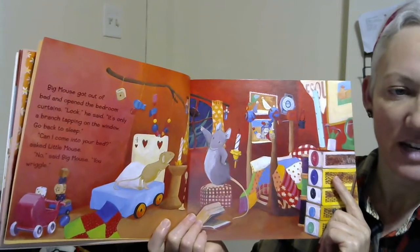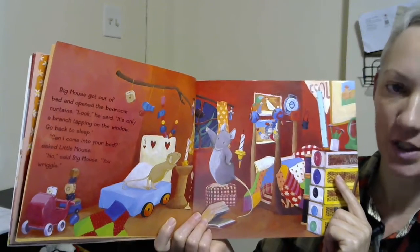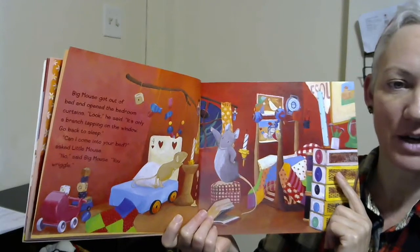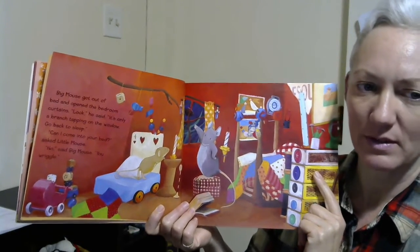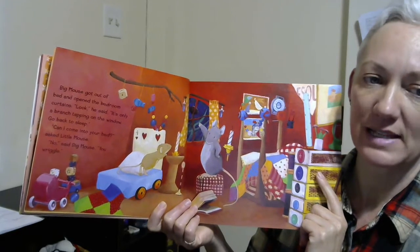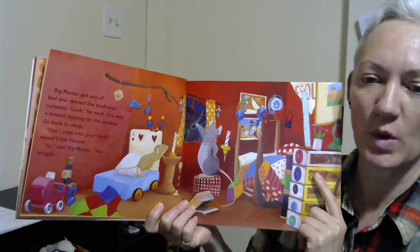Big Mouse got out of bed and opened the bedroom curtains. "Look," he said. "It's only a branch tapping on the window. Go back to sleep." "Can I come into your bed?" asked Little Mouse. "No," said Big Mouse. "You wriggle."